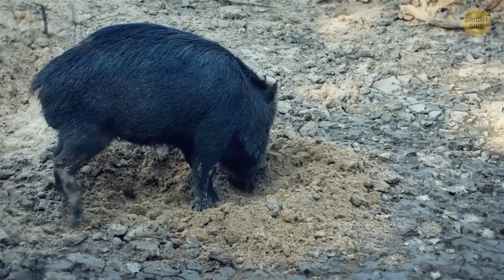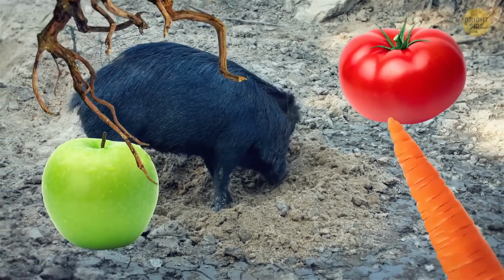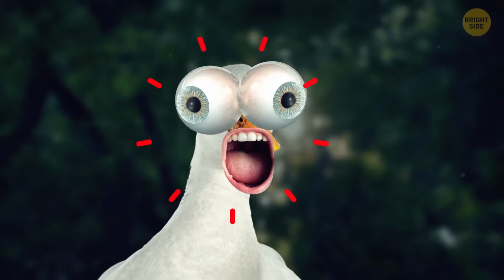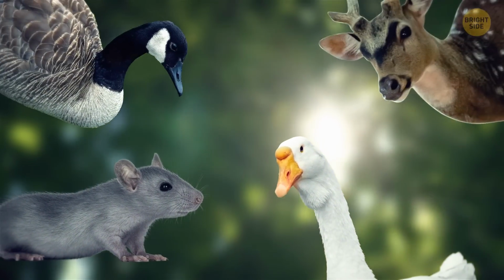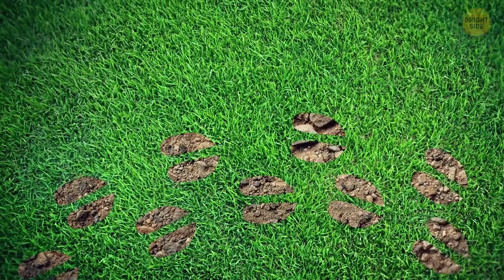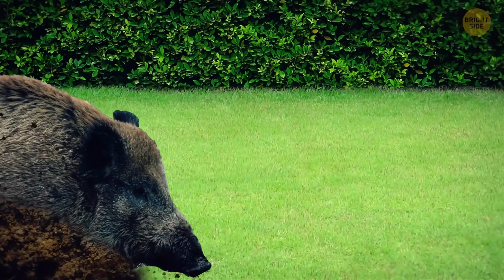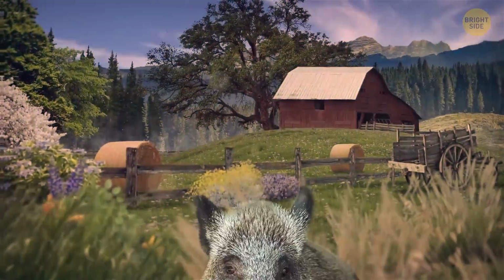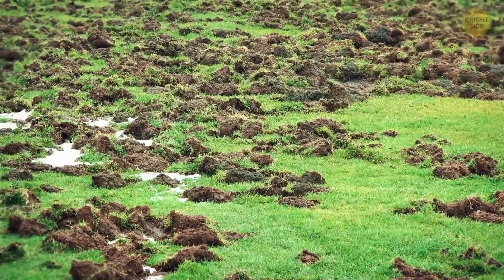These animals dig and tear up the ground, eat almost everything they come across, and thus take food from other animals. By the way, other creatures can become their lunch too. Wild pigs attack mice, geese, ducks, and some species of deer. They trample crops, grass, and flowers and are not afraid of anything. They're like natural bulldozers. Any farm is in danger of extinction if it's in the path of thousands of super pigs. And people can't do anything with them.